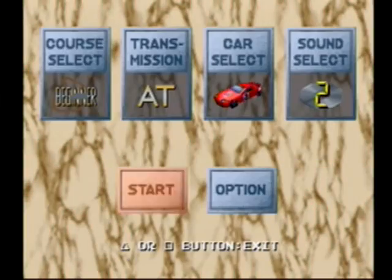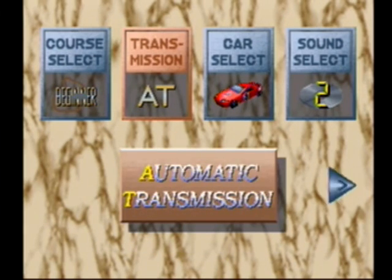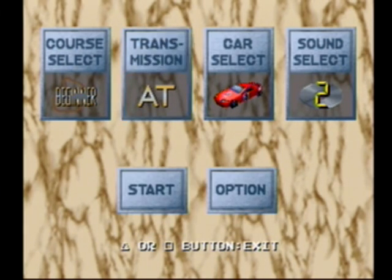Anyway, so let's just get into this. So you can select between manual and automatic transmission. And switching gears is accomplished by pressing the L and R1 buttons. R for up and L for down.